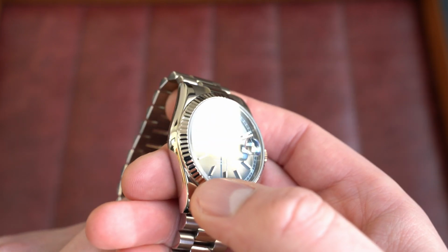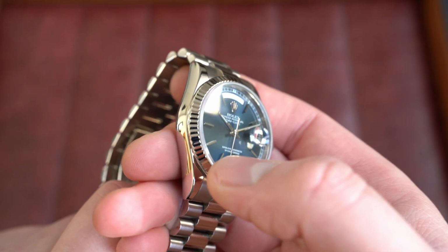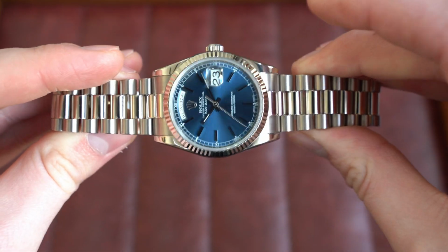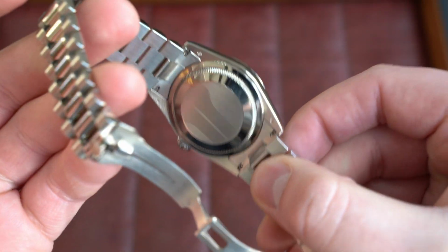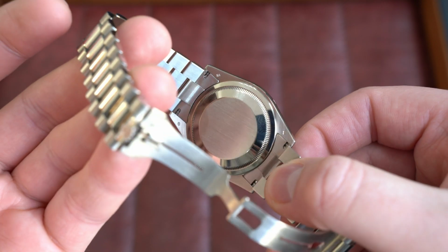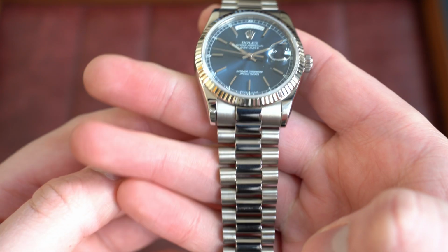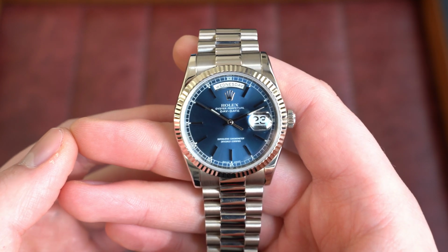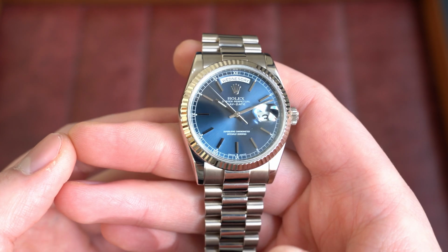Inside here is the automatic Rolex caliber 3155, and this model is from June 2003, and it does come with its full box and paperwork, which is absolutely awesome, and spare links as well. You can see the condition of it is fantastic. It has been polished, but it's been done professionally, and it looks brilliant. But that is enough rambling about this absolute beauty. Let's try it on wrist and talk dimensions.